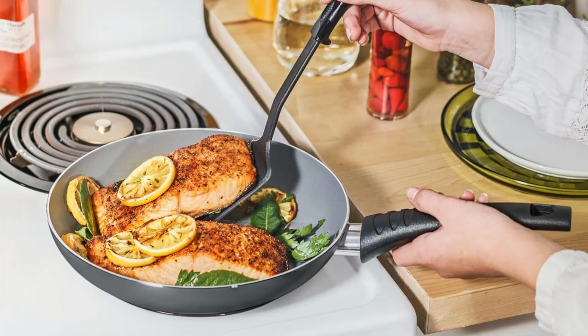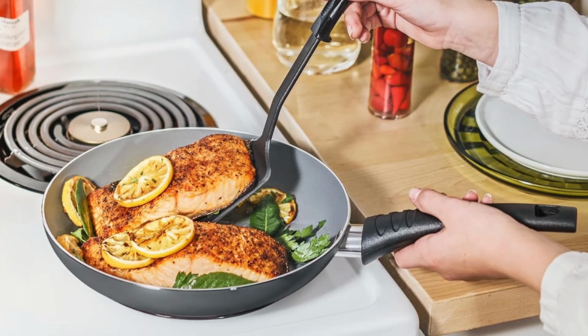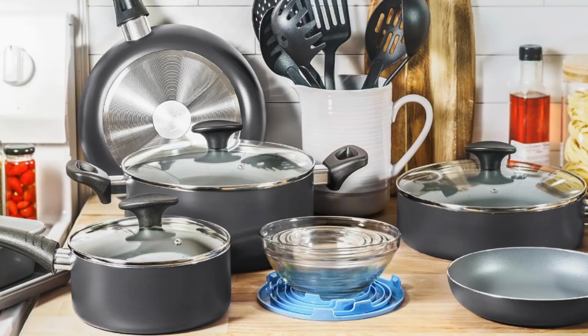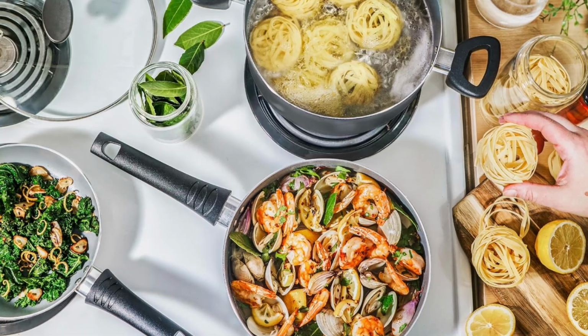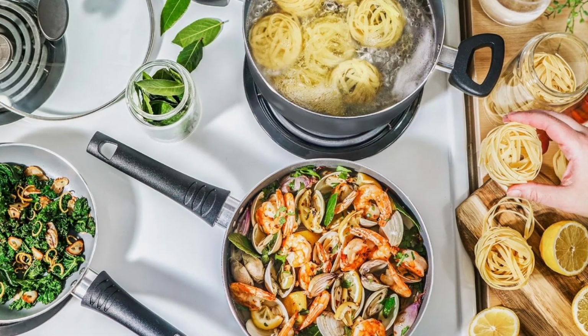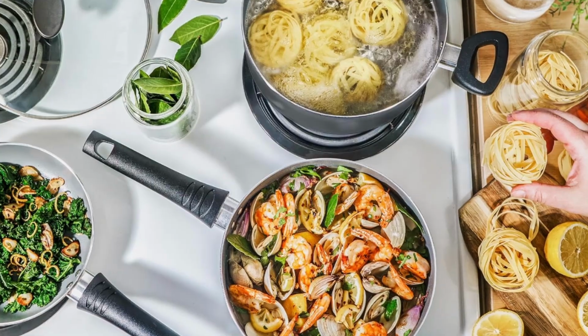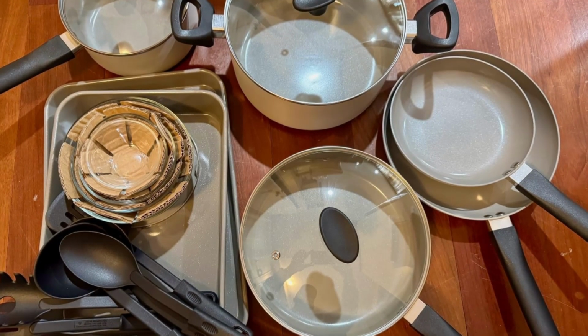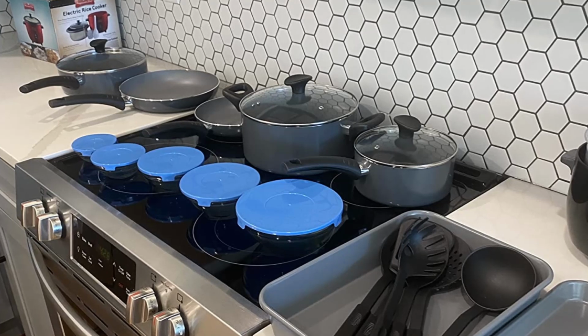Final thoughts. This Bella Nonstick Cookware set with glass lids is more than just a set of pots and pans. It's a comprehensive kitchen solution. Whether you're a passionate home cook or just setting up your first kitchen, this set is designed to meet all your needs. Invest in the Bella Cookware set today and transform your cooking experience.